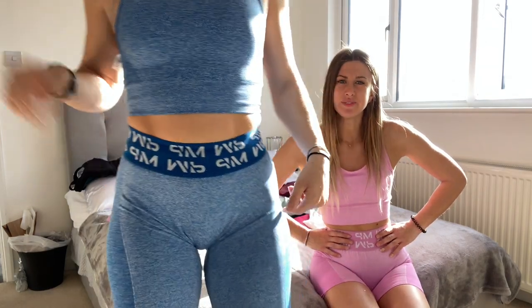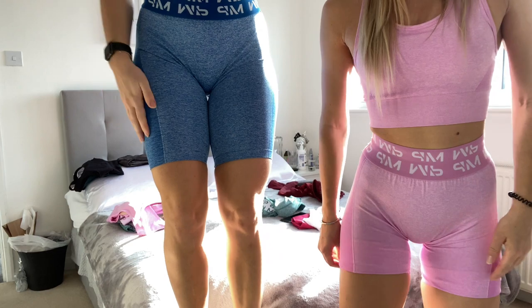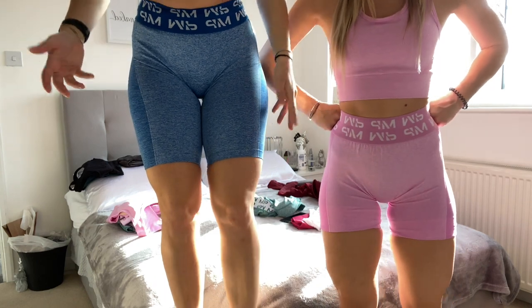And this is the blue set. And this is the pink short. Okay, the shorts look like this. If you're like me and you hate cycling shorts, you can roll them up. Yeah, so this is what they look like full length. I have even pulled them up a little bit.